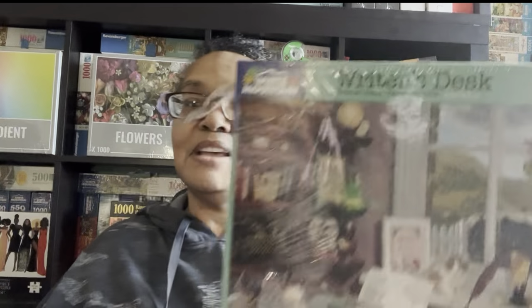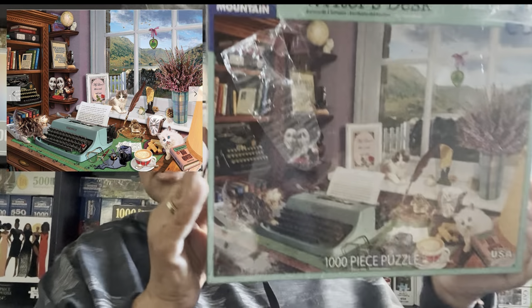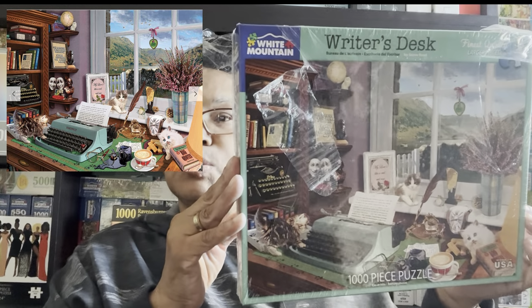Let's start with this. Now, the shrink wrap is a little messed up, but guess what? I bought this new. This is a White Mountain 1,000-piece puzzle called Writer's Desk. It's been on my Facebook wish list forever, but I never bought it. And it came up on Marketplace, and it's by Steve Reed. He does White Mountain jigsaw puzzles. I have maybe four of his puzzles, and I've done at least two so far.